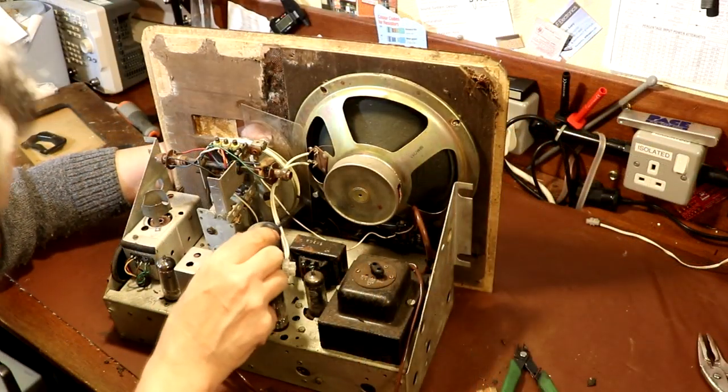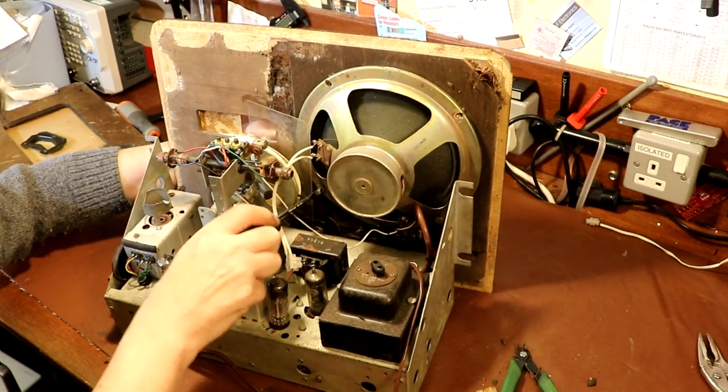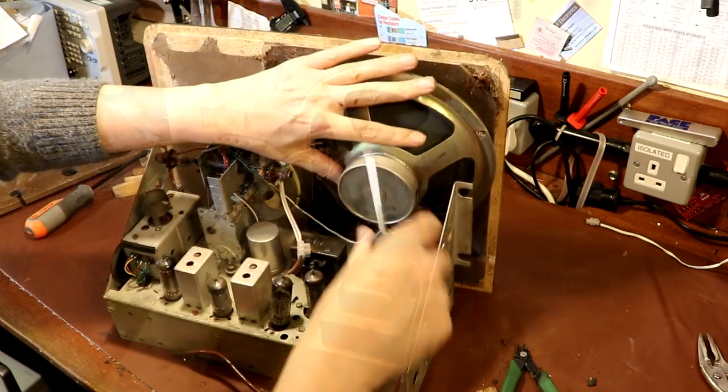I think we're going to have to get a nickname for this radio, aren't we? I think we're going to have to call it, what do you think? I think we should call it the Frankenstein radio. I think that would be a good name for this Frankenstein.